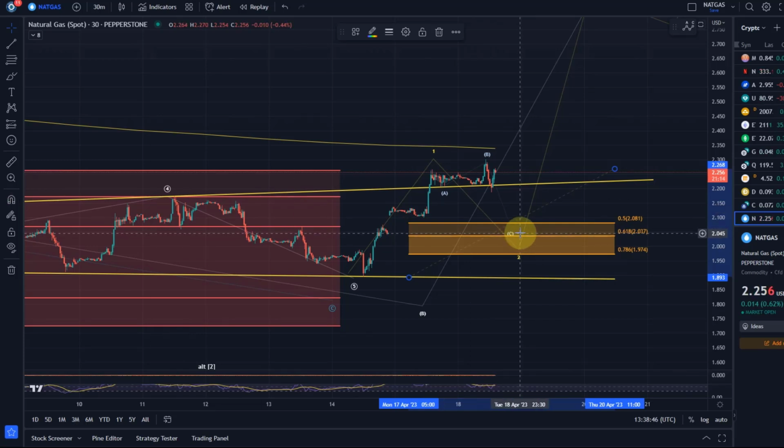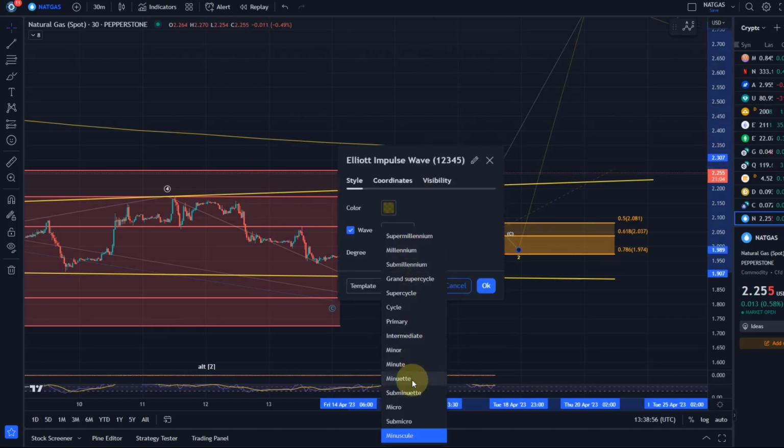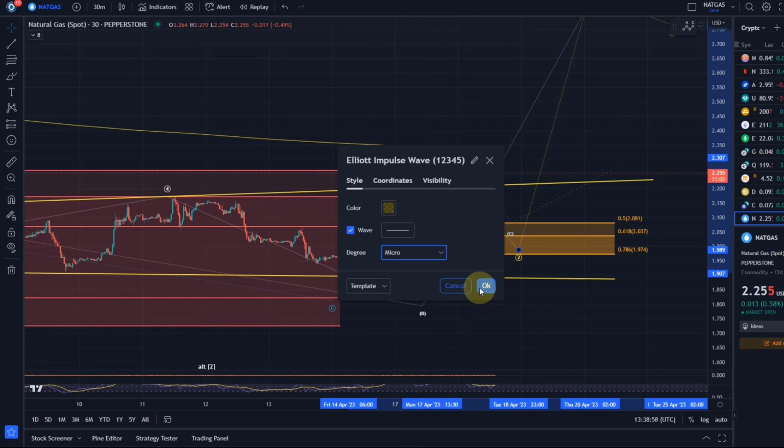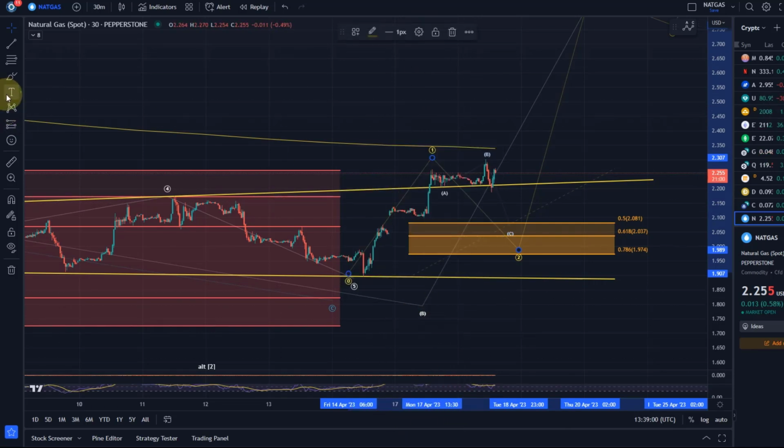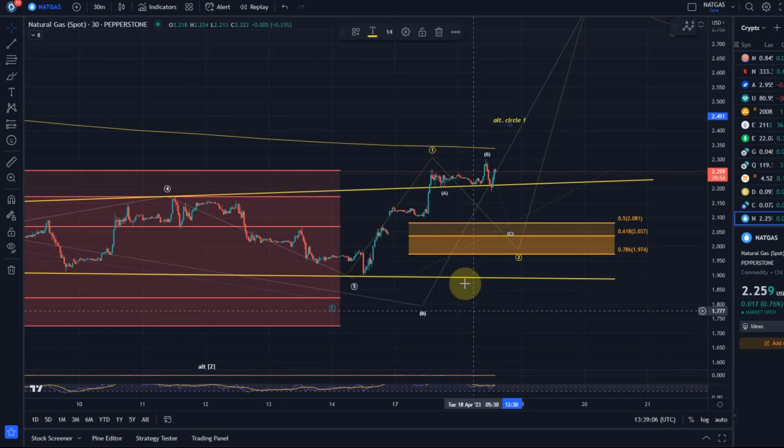Yeah, I'm not sure if there's anything else to mention really. I mean, if we break above this top, okay, that would be at $2.30, then we have an extension of the wave 1. So also here, what I'm going to do, I'm going to change to circle wave 1, and then we just add it to the chart that there's an alternate. But overall, I think at the moment, if you ask me, I would assume the low is in, but I cannot confirm it yet.